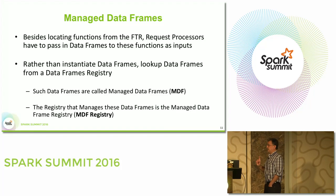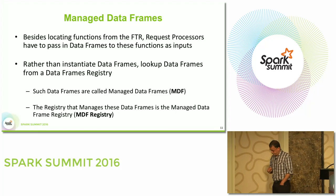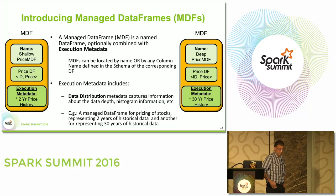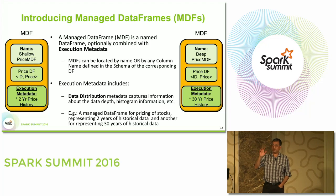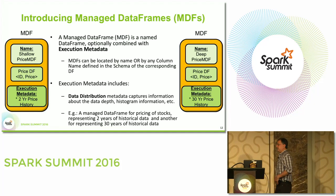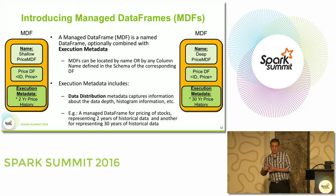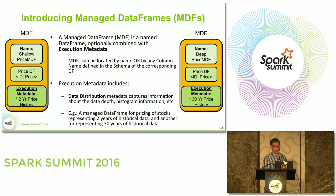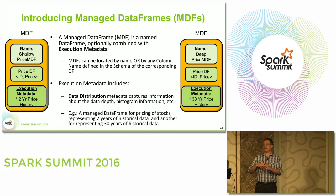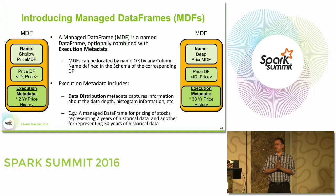Except data frames are by themselves insufficient for our purposes here, and let me explain. Let's first start out by understanding what a managed data frame is. A managed data frame is basically an abstraction on top of a standard data frame. It has a name, it encapsulates a standard data frame, but the most important part of it is that it contains execution metadata. Now, why do we need this sort of execution metadata? There are several flavors of execution. Let me illustrate a couple, and my colleague will talk about a few others as well.